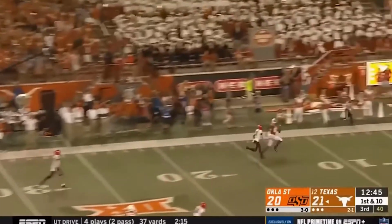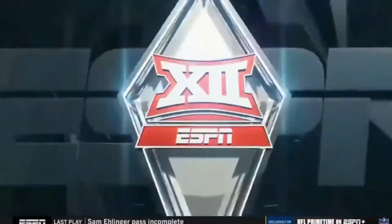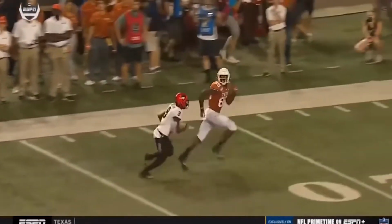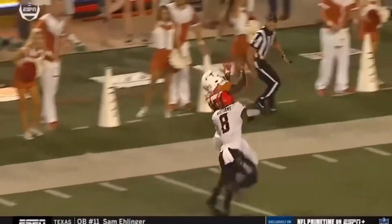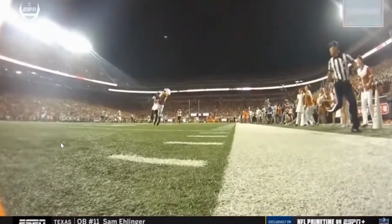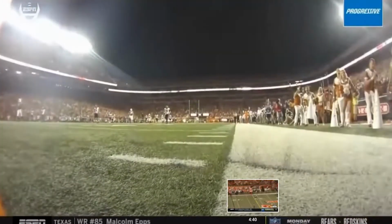Ooh, goes for a stop and go. Does he get bit? He bites. He bites. There you go, the recovery speed catches up. I mean, 85 is the same guy that was there before, right? We've learned that 85 is not going to have the speed to run away from our man.